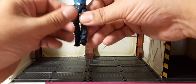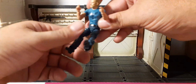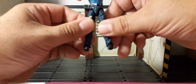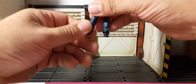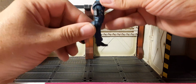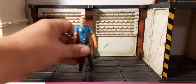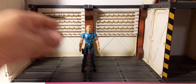Pretty good. Can you sit? Absolutely. Knees feel a little weird, but they're okay. Better thigh articulation, but you can turn these a little bit up in the upper crotch area. Double joint knees. Very nice. Feet pivot down and up, a little side to side. Very cool. Everything seems to be flowing. Knees seem to be the loosest of the joints on my copy, but it's definitely a very nice 1/18 scale figure. And it comes with a lot of accessories.